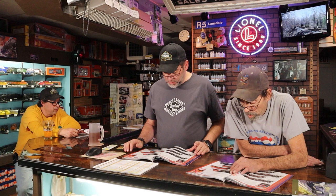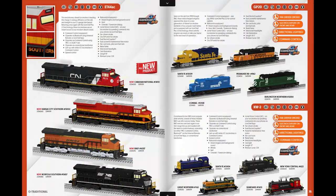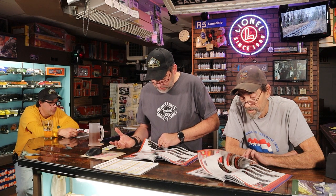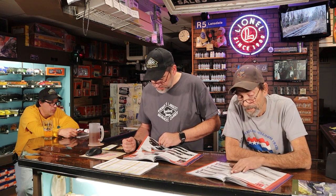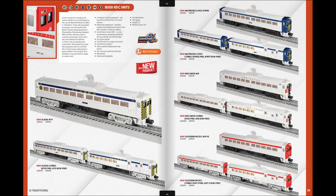So what's the next page, Walt? The ET44ACs. Cool looking. These got Canadian National, Kansas City Southern, Burlington Northern Santa Fe, and Norfolk Southern. These are also Lion Chief Plus 2.0s. Pretty nice. Once again, a decent diesel. It's got the kind of Legacy sounds and stuff. Got good sound to it, crew talk and such. But then again, they didn't do them in Reading.